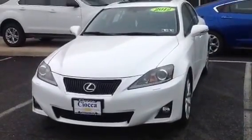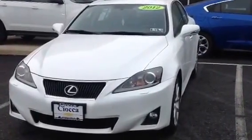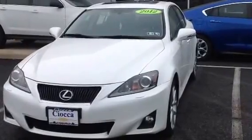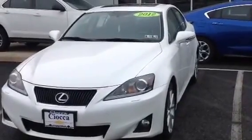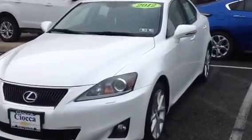This is a vehicle for you to see today at 11 o'clock. 2012 Lexus IS350. It is all-wheel drive, has the 3.5 V6 with the 6-speed automatic transmission. It's a one-owner clean Carfax vehicle, has 41,000 miles. This also has the premium package on it.